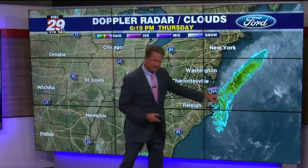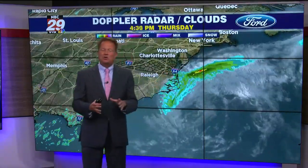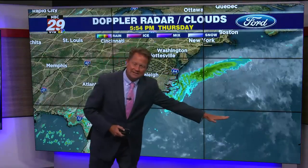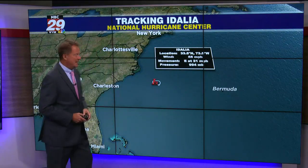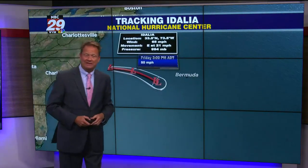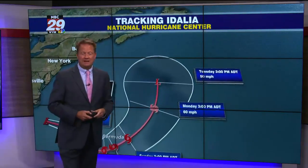As we take a look at the big picture then, there is Idalia. It has been designated by the National Hurricane Center to have lost its tropical characteristics, but only temporarily. It will strengthen as it gets closer toward the island of Bermuda, where a tropical storm watch is in effect. So it's moved out under some cooler waters that were upchurned from Franklin, which is still out in the Atlantic, but over the weekend it'll make its approach near Bermuda and then finally begin to move away.